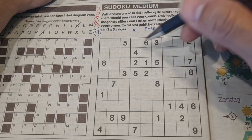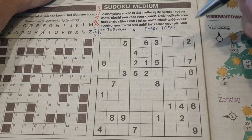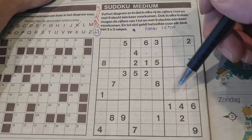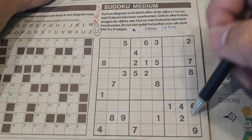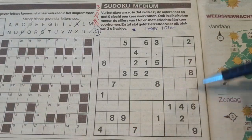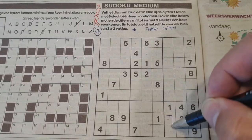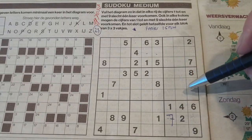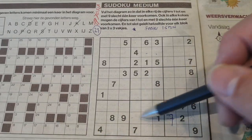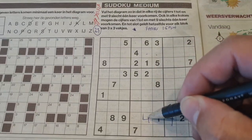8, 7, 8, and a 9. Okay. Well, 1, 2, 3, 4 missing numbers in this big square. One of the missing numbers is 7. We have a 7 in the last row, so no 7 in these 2 boxes here. 7 in the last column, no 7 in that box, so 1 box left for the 7. Should be there. 4 in this row, 4 in the last row, so the row between. Only 2 places left for the 4, here or there. We see a 4 in this column, no 4 there. 4 should be here.